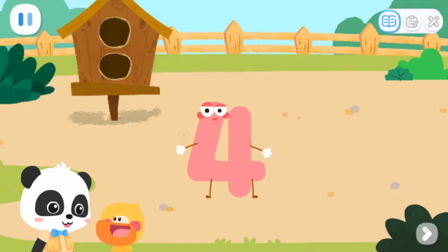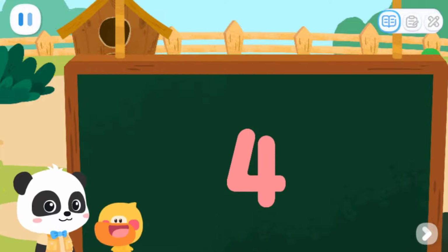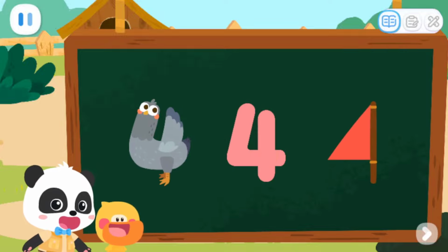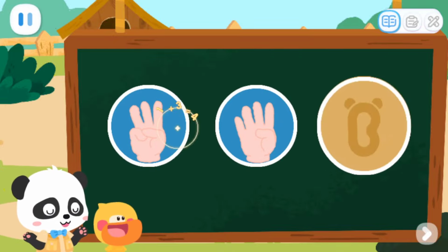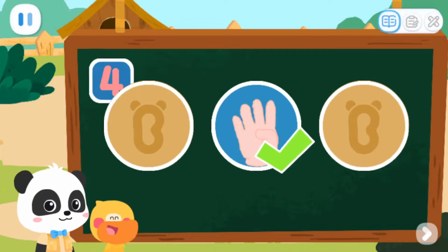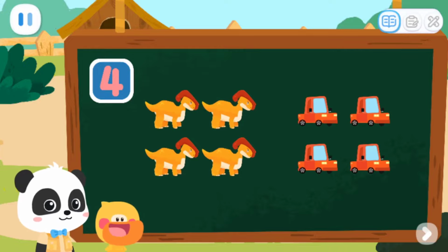What does the number 4 look like? I got it! Like a little red flag! Yes! The number 4 not only looks like a dove spreading the wings, but also looks like a flag! Let's do a test! Which of the following can be represented by number 4? No, it's not right! Not this one! Try again! Correct! That's right! 4 dinosaurs and 4 cars can be represented by number 4!